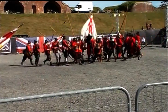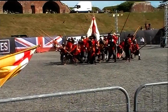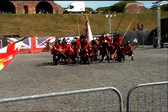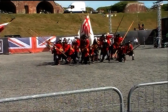As you can see, not surprisingly, the infantry have now lost all interest in such a small cannon and are very concerned about preserving their own skins. The commanding officer has given the order, prepare to receive cavalry and to protect the drums, colours and officers.